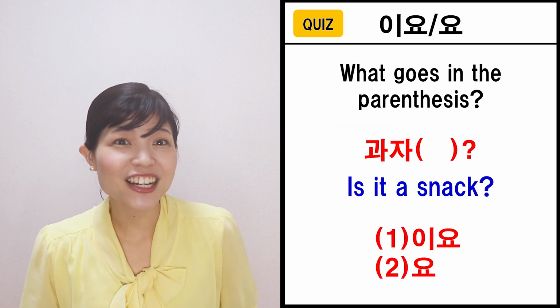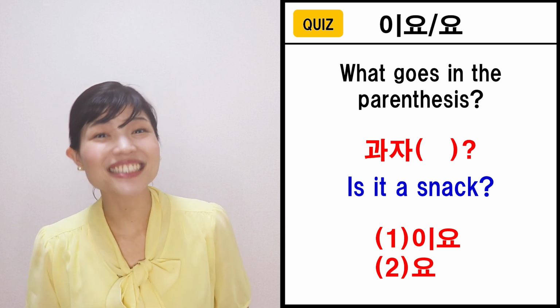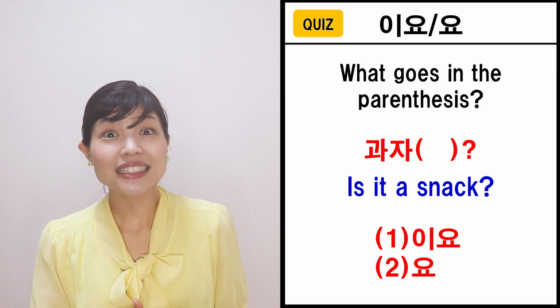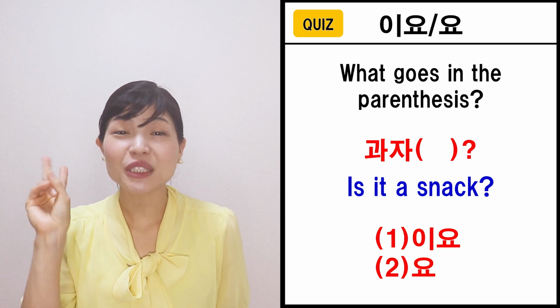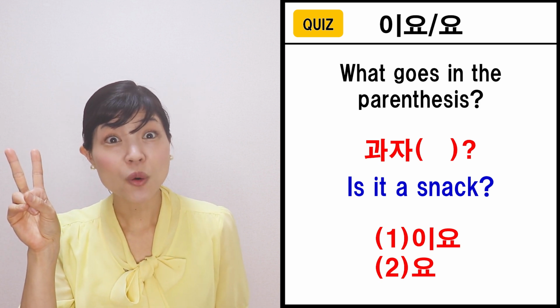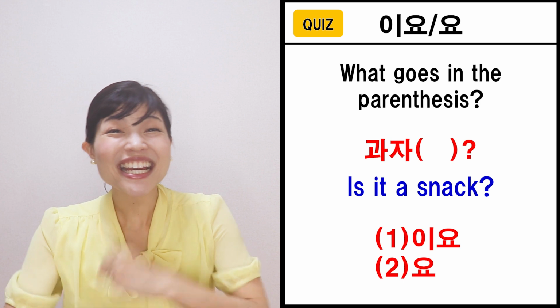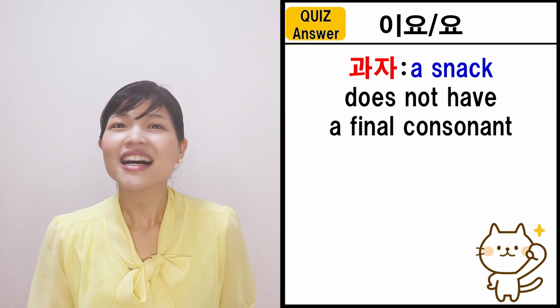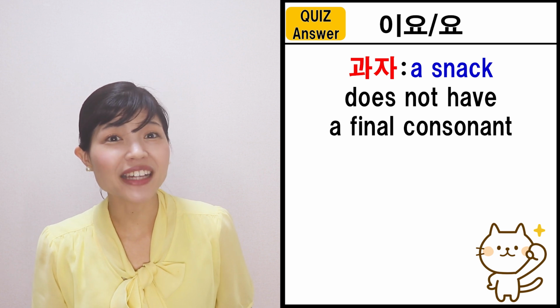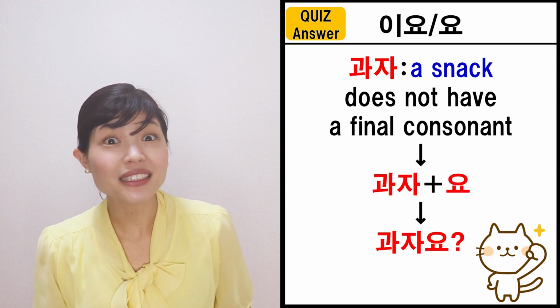Quiz! Let's take a quiz to deepen our understanding. What goes in the parentheses? 과자. Is it a snack? Number 1, 이요. Number 2, 요. The answer is number 2. Because 과자, a snack, does not have a final consonant. So you add 요 to say 과자요.